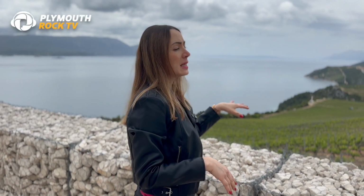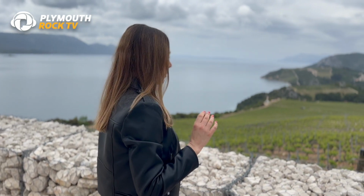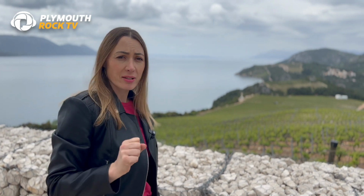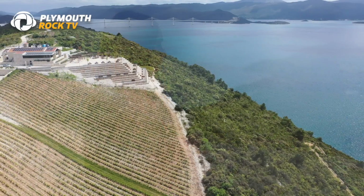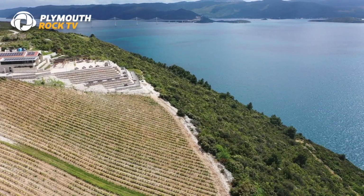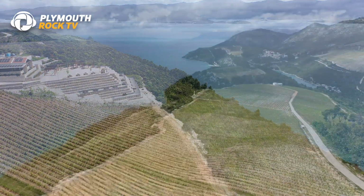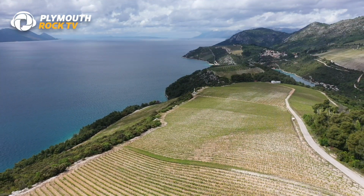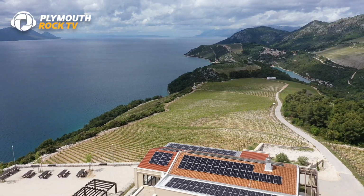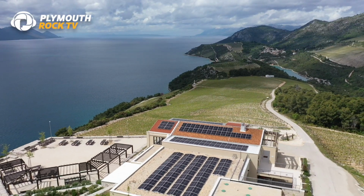We have around 16.5 hectares of the vineyards. Mostly domestic autochthonous varieties, Plavac Mali and Poship. Unlike many of the wineries and spots to visit in Croatia that are centuries old, the Terra Madre winery is in its infancy. Built in 2017 upon untouched land, this destination has so much to offer.